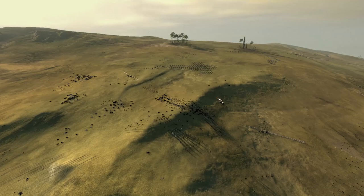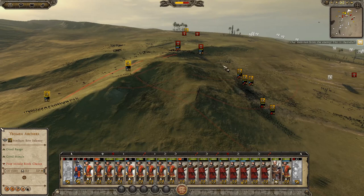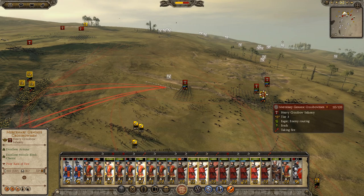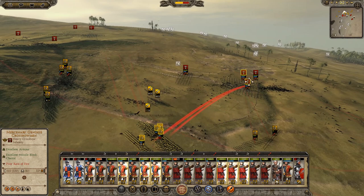There's still quite a few crossbowmen left in the game that we've yet to deal with. Looks like most of these guys have reformed. So if we can, reform and keep up the charge, I guess. If we're not careful, some of our units are going to be running out of arrows a little bit here, which is going to be our biggest problem.